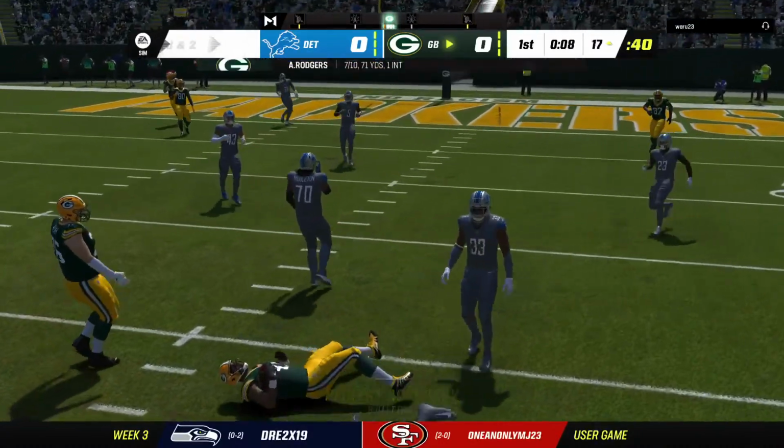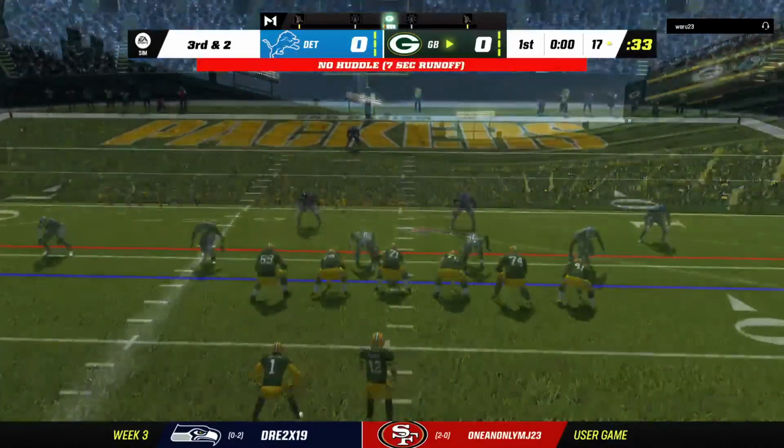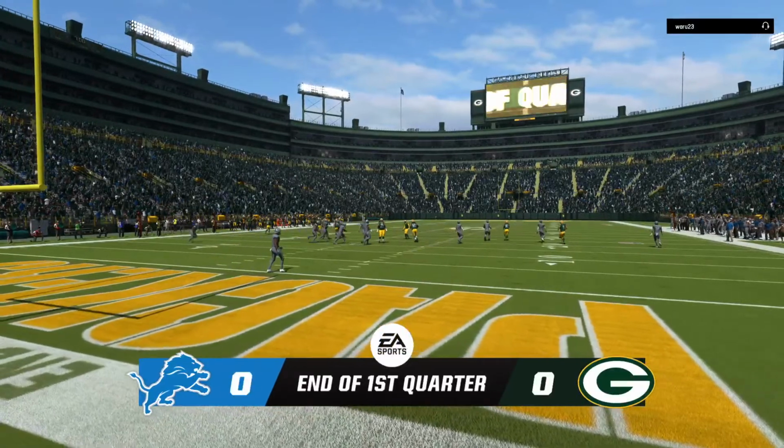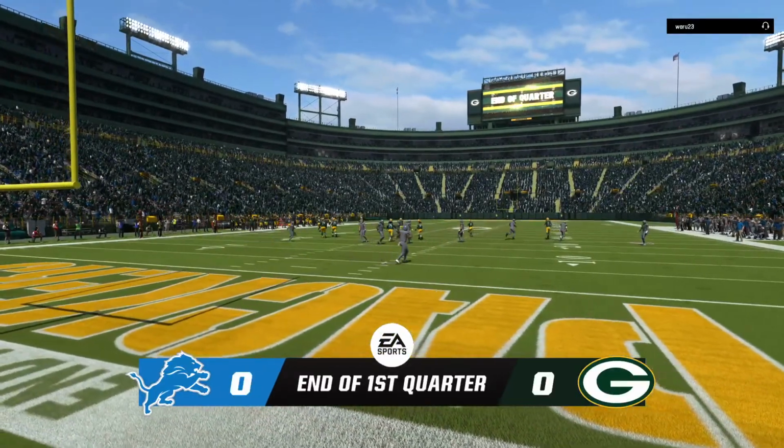Got his man complete over the middle. It's Buchanan. And he's going to be brought down on what will be the final play of this first quarter. We're scoreless after 1.